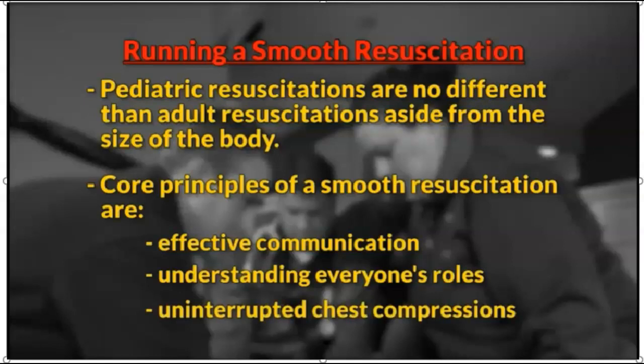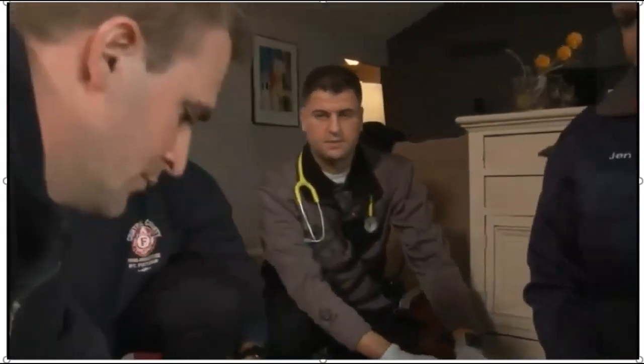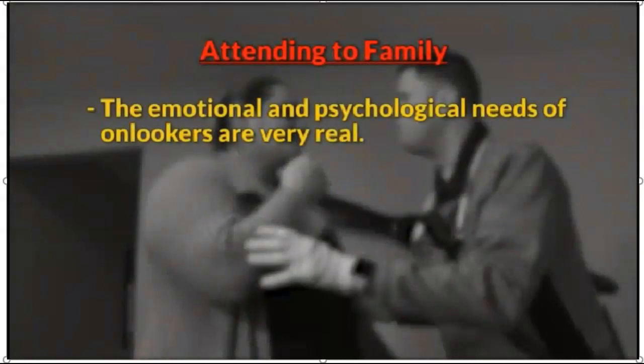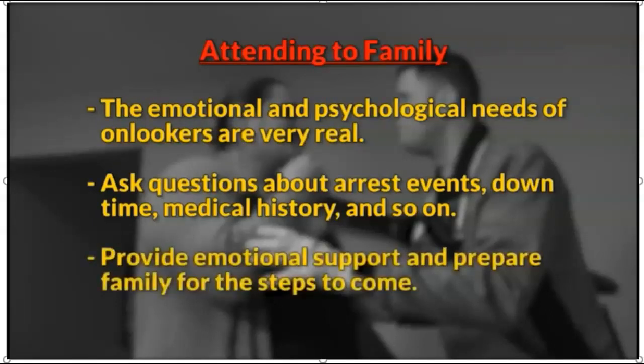Everything revolves around that. Now that all the roles in the resuscitation team are filled, it frees the lead medic to attend to the other patient on this scene, the mother. Her emotional and psychological needs are very real. And let's face it, cardiac arrest resuscitation, no matter how old the patient or where it is performed, usually fails. The lead medic can question her more intensively about arrest events, downtime, the child's medical history, and so forth, while providing emotional support to her and preparing her for the steps to come.